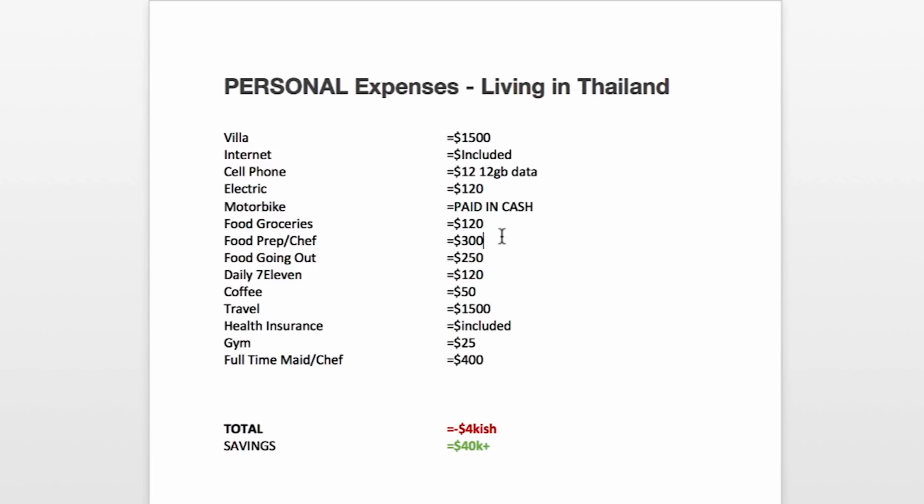That includes the food, the prep and the food, not just the prep, right? That includes the food. So that's dirt cheap if you ask me. Like I said, Thailand's super cheap.